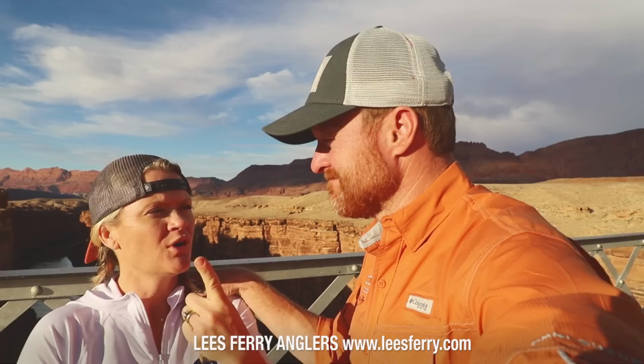You could rent your own boat, or you could go with a guide. You go with a guide, you're going to know exactly what to bring. You're going to know exactly what the fish are eating. They're going to have all their own gear. And if you're an RVer, you can stay at the campground and not have to worry about all that equipment, and pretty much be guaranteed a good time.